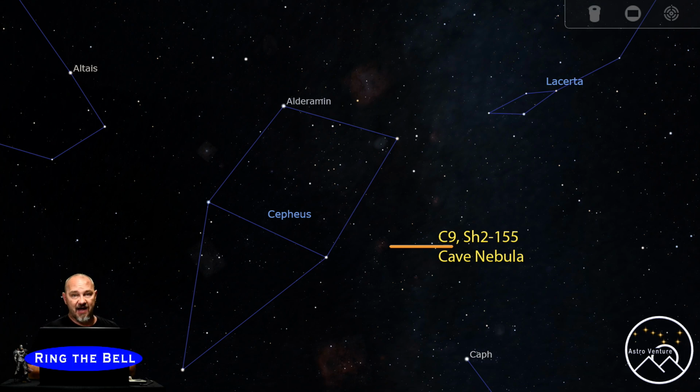And those of you with the Sky-Guider paired with an iPolar, that'll really help you get an awesome alignment that you can keep rechecking every 20 to 30 minutes. The advantage of an iPolar is that you can do those longer exposure times. But definitely the more the better with the Cave Nebula because it's not a real strong target.